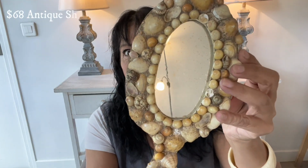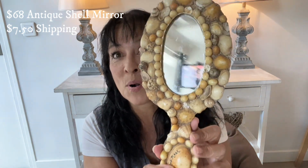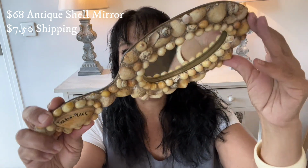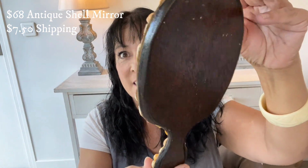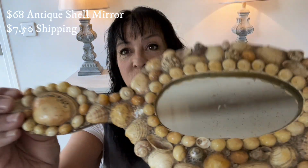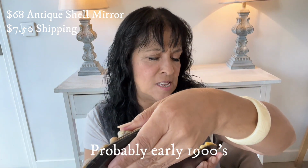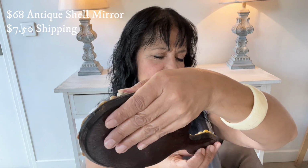I found this really beautiful handheld mirror, and I'm gonna pop up the price right above here of what I'm gonna price this for, because this is gonna be sold online. See how pretty that is? And it is very old. It is a very old mirror. I don't know the age of it. And it says Thron Plage. But it is very, very beautiful.